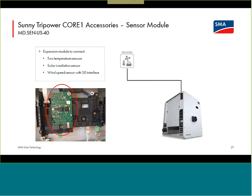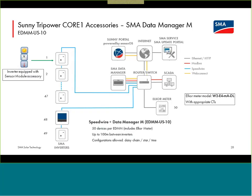And the sensor module, again, is just the card that plugs into the communications board of the CORE1. So this black piece behind the board is the CORE1 communications board. You have your 2 Ethernet jacks built in, so you can daisy chain the inverters for wired connection for monitoring, potentially through the data manager. But the sensor board is just the plug-in board that attaches to the communications board. SMA does not sell the sensors that would attach to it, but we do have an approved list of sensors that we know work with the device.